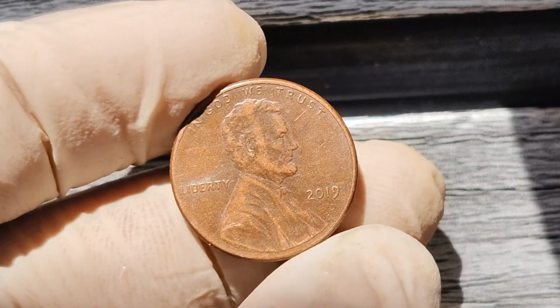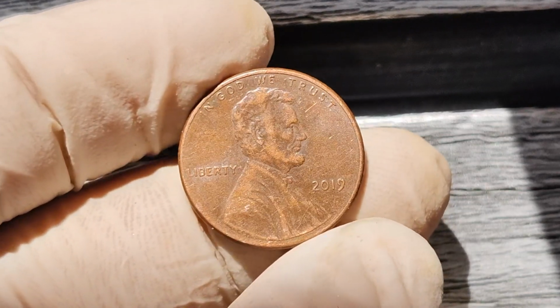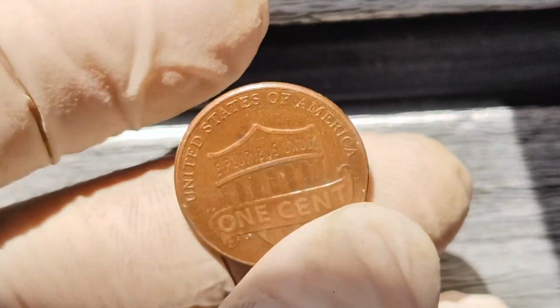Stick around, because I'm going to tell you exactly why this penny is worth so much, how to know if you have one, and what you should do if you strike coin gold. And I'll even share a personal story about how a penny hunt once saved me from total embarrassment.